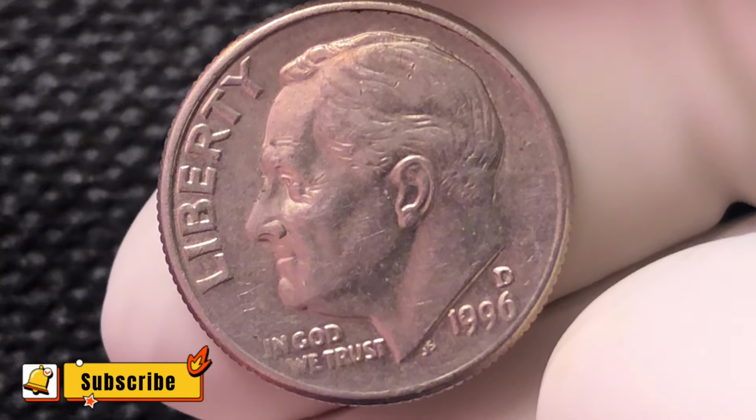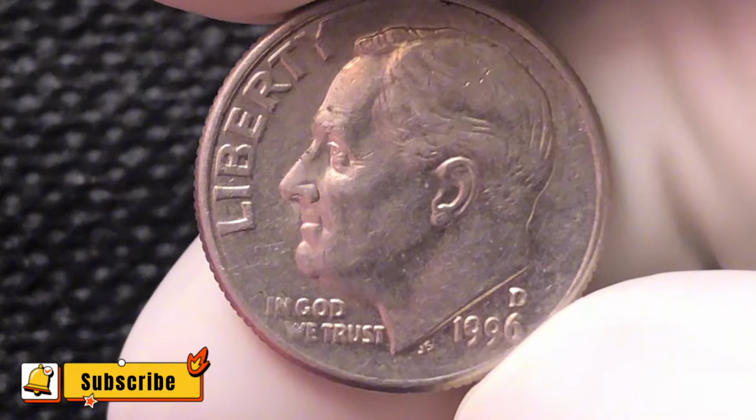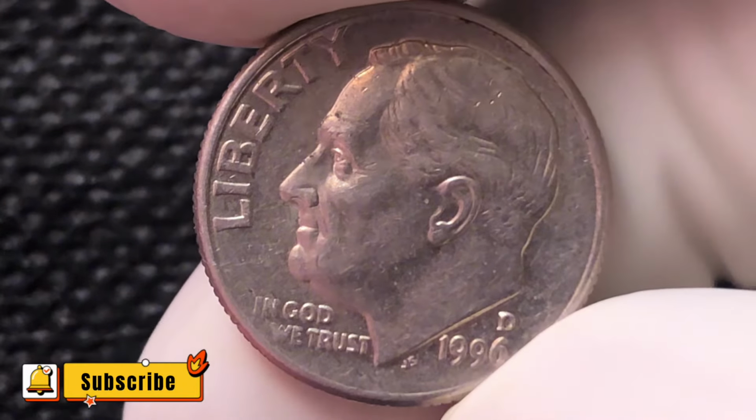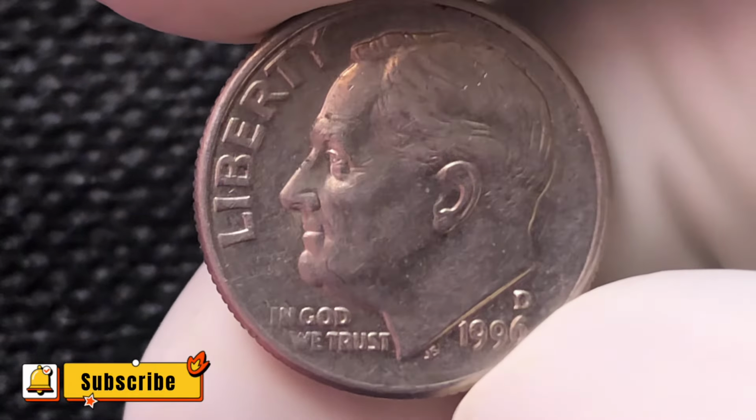But in a sea of billions, there are always a few outliers. A few mistakes. A few anomalies. And in the world of coin collecting, those anomalies, they're what dreams and fortunes are made of. Let's go back in time for a moment.